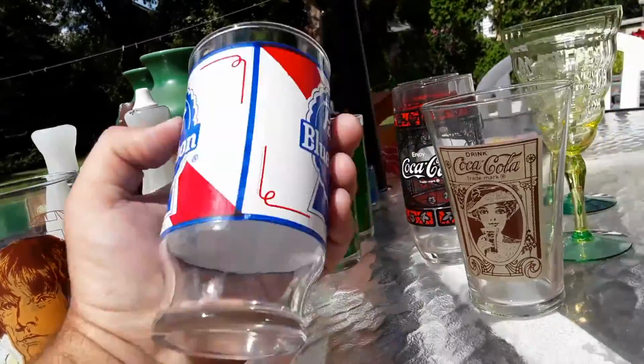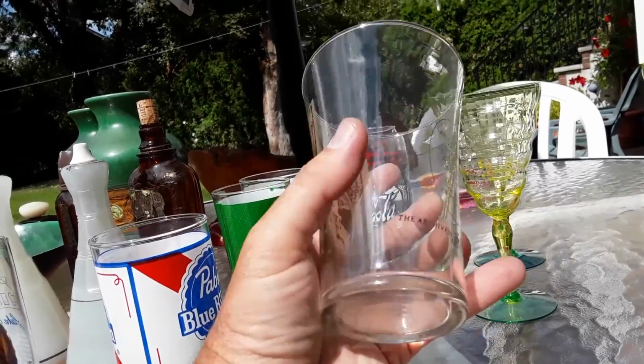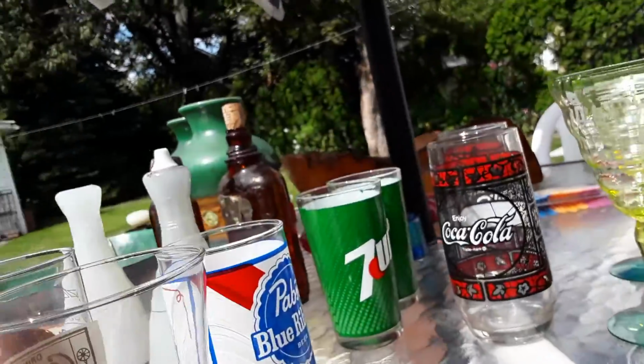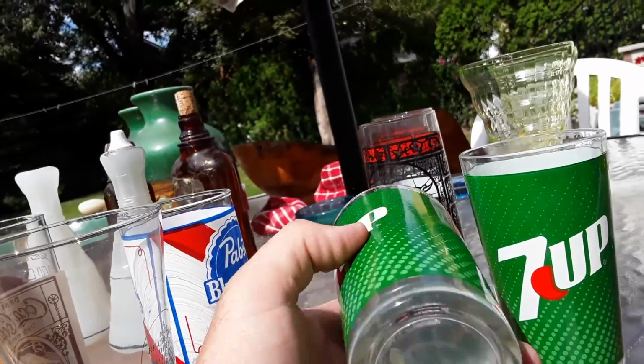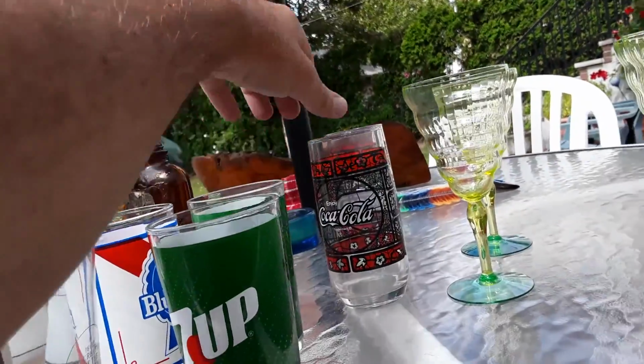Not sure of the date on this, but all these glasses look very 70s. The Coca-Cola looks very 70s. Not a date. 7-Up, I got a pair of these. No date, but they look very 70s, like the original can.